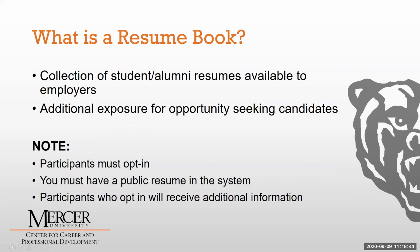So what is a resume book? A resume book is a collection of student and alumni resumes that is available to employers. You have to opt into this. This is not something that we're going to opt you into.